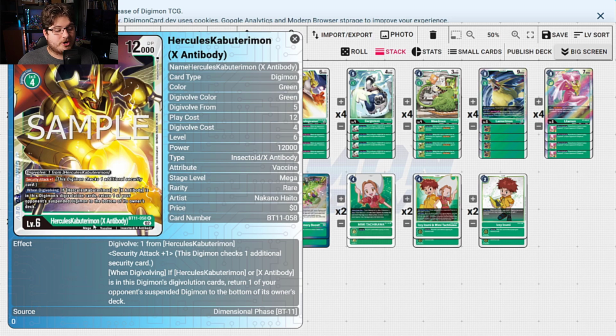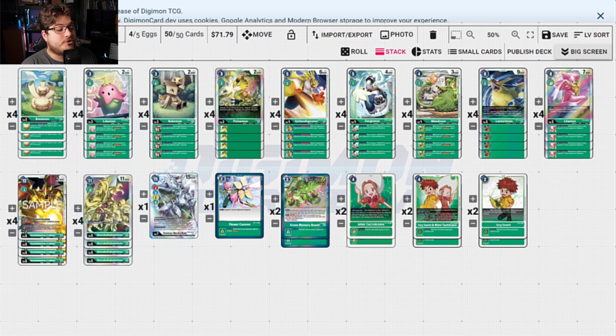If you have Herculeskabuterimon or X Antibody in its Digivolution cards, return one of your opponent's Digimon to the bottom of that owner's deck. So being able to remove big threats off the board really comes in handy, especially since there's only one cost to evolve on top of your Hercules. Yes, there's no X Antibody, but that comes with the territory. We don't always need it, and we can win other ways by the looks of it. Also, it has a Security +1 on itself, so you don't need to control too crazily.